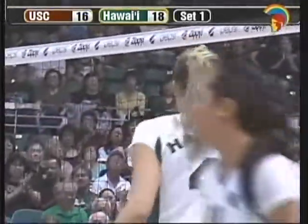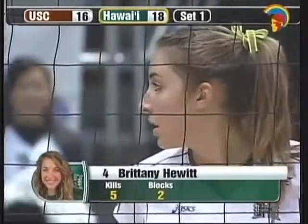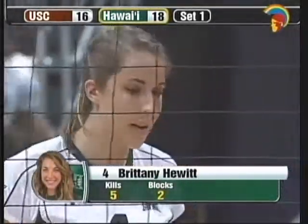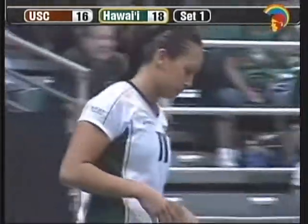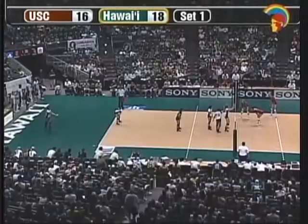Hewitt, step out again. This time it works. She hit that ball right by Wahine Moana. That time to set a little bit more off the net. Hewitt had a little more swinging room. Got a chance to really take a good, healthy swing at that one. Mafua to serve for Hawaii. Hawaii leading by 2.